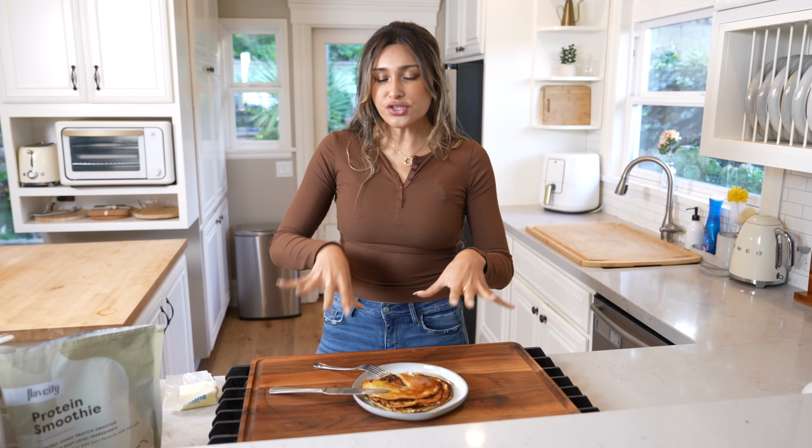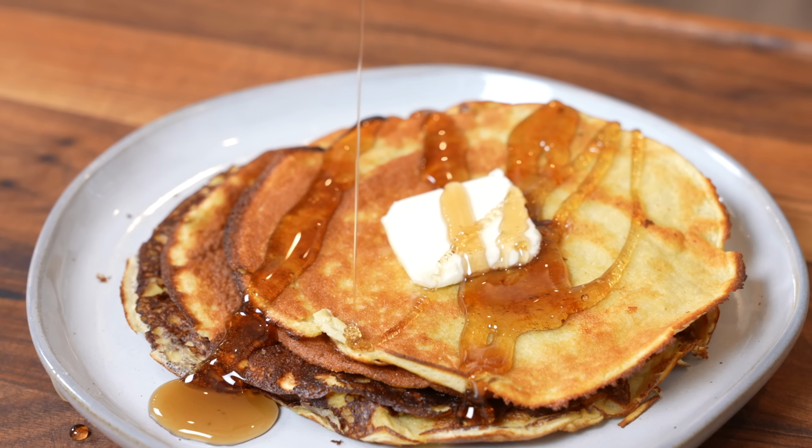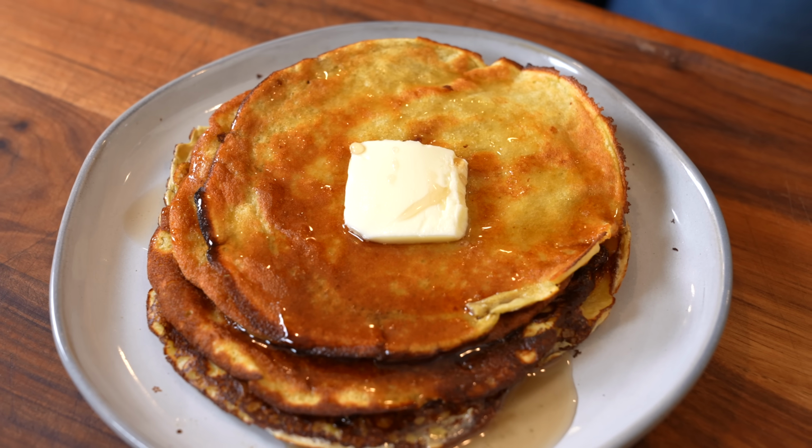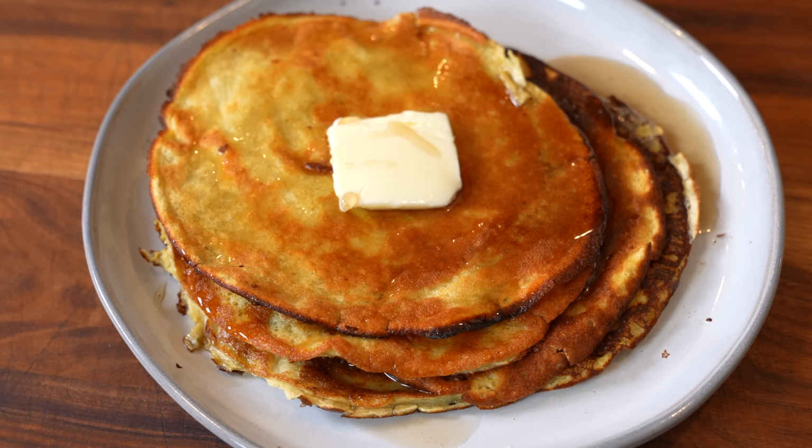So it's very subtle and you can eat it almost like bread. But of course you add your butter and maple syrup and you have a stack of pancakes that is, again, just perfect for whether you're just trying to eat healthier or if you're actively trying to lose some weight.